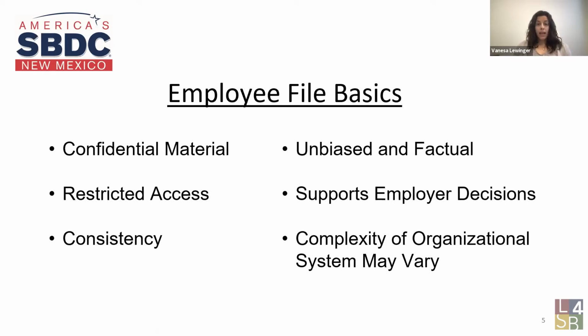Folks that may need access are people like managers, and not just any manager, of course. You want the manager of that particular employee. They can have access to the file, but they should always be requesting it through a human resources representative.